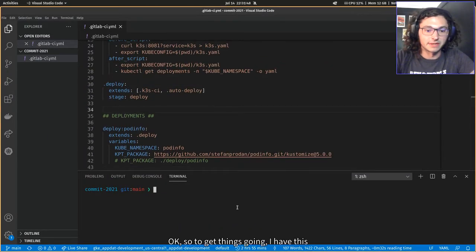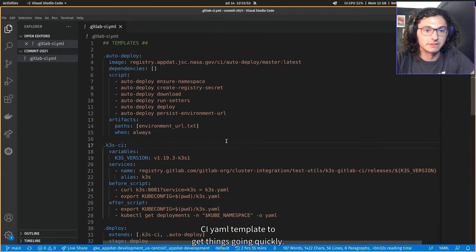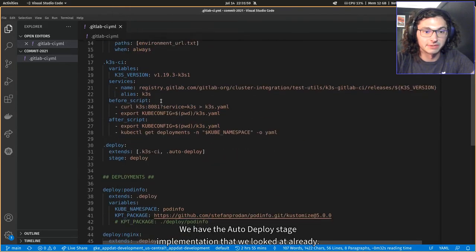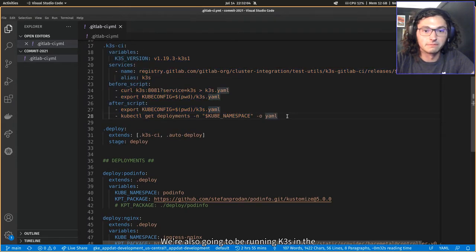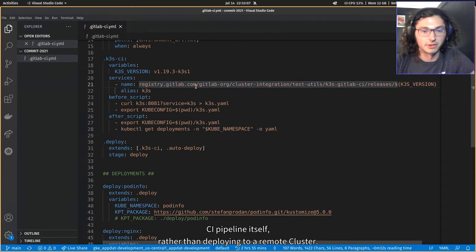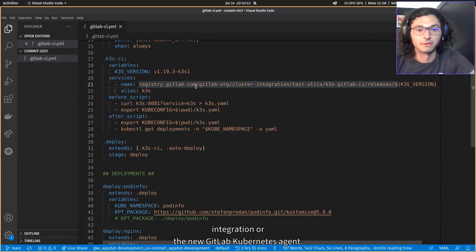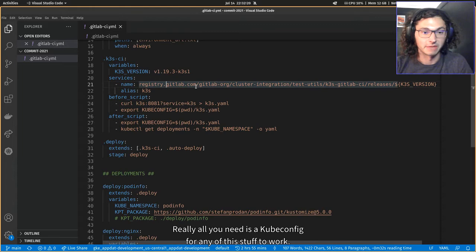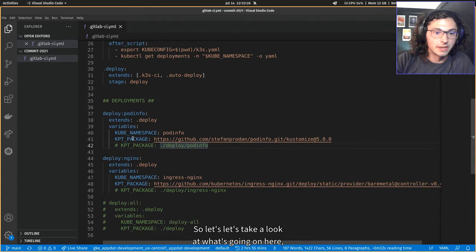Okay, so to get things going, I have this CI YAML template to get things going quickly. We have the auto deploy stage implementation that we looked at already. We're also going to be running K3s in the CI pipeline itself, rather than deploying to a remote cluster. Everything would work exactly the same if you're using the GitLab cluster integration or the new GitLab Kubernetes agent, or bringing your own kubeconfig. Really, all you need is a kubeconfig for any of this stuff to work. So let's take a look at what's going on here.